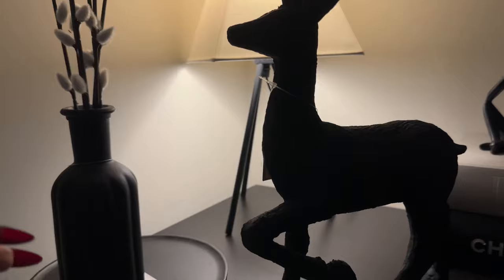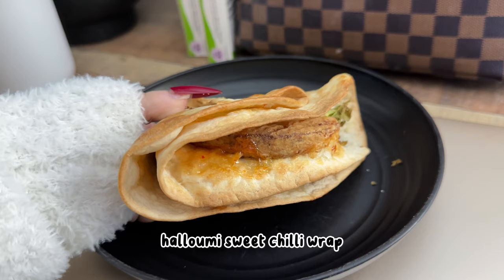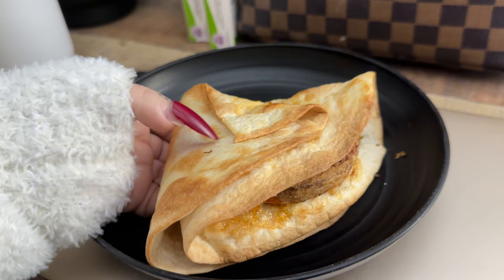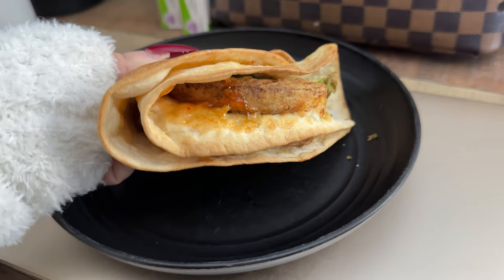To be fair, it was a very successful B&M haul. She's just made me the most insane halloumi sweet chili wrap. I've got lettuce on it and I've got a gherkin, but she pops it in the air fryer and the wrap goes super Christmassy. But this is what I'm having for my tea. It is so nice. I'm very excited to be eating this right now.